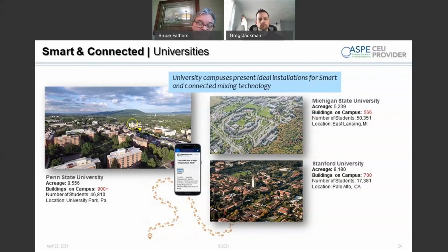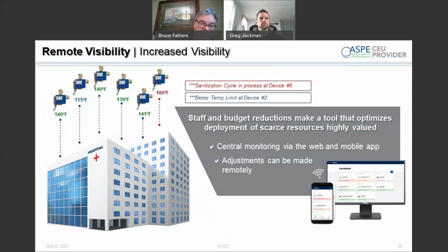Before the call comes in from the dormitory, I'm going to deploy somebody out to that particular site, and we're going to address it before there's an issue or before there's a complaint. Well, Penn State has 900 buildings. You can see some of these campuses have 500, 600, 700 buildings plus, and cover a tremendous amount of geography. And it's really no different for a healthcare facility. I mean, if you look at hospitals, they're large campuses too.